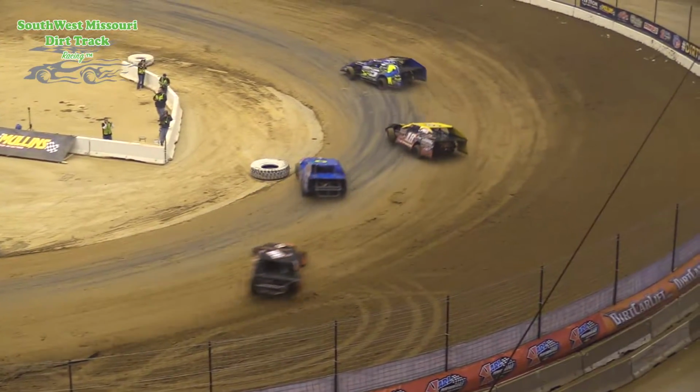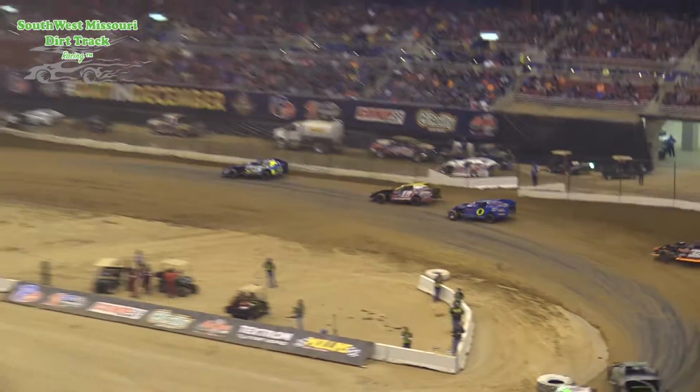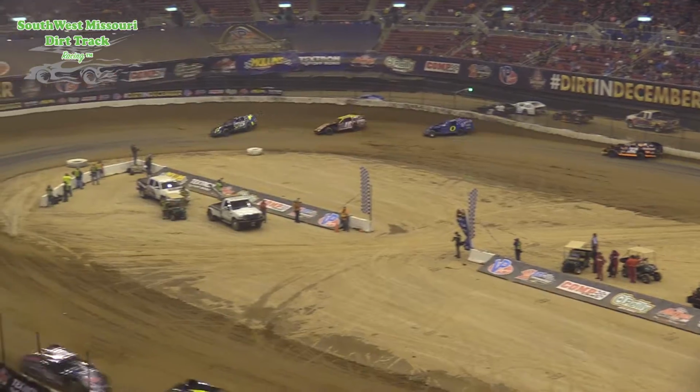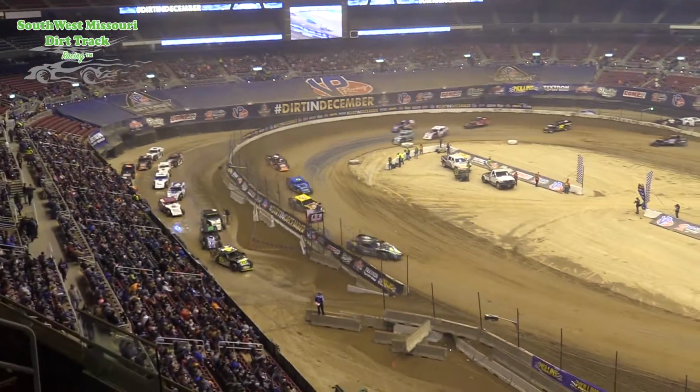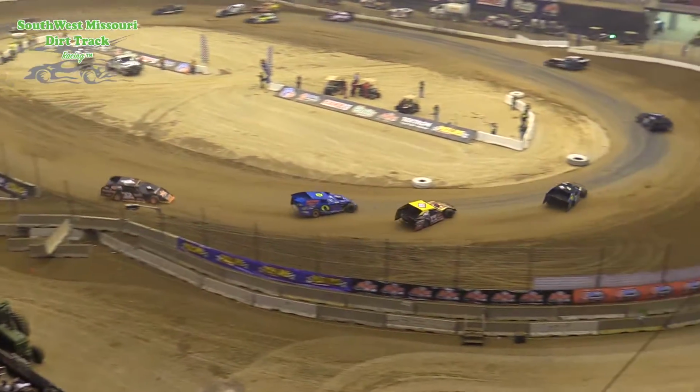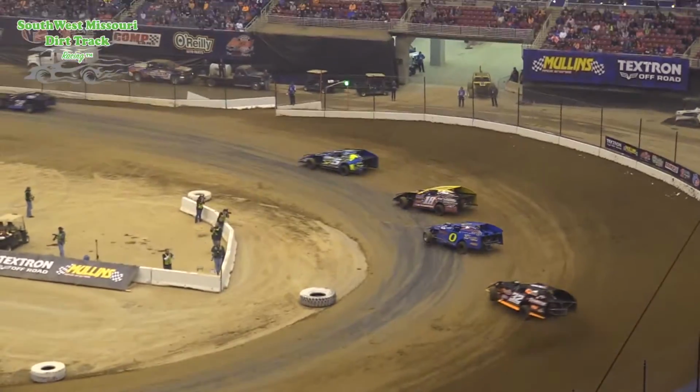Bobby Pierce in that 4th position right now on the outside. He's running just a little bit higher than the guys in front of him, trying to get that upper group working. Don't know right now if he's going to be able to make it work. Because catching us one thing, catching us another. 5 down, 5 to go.